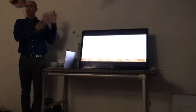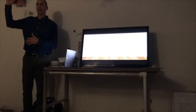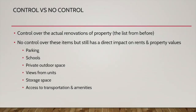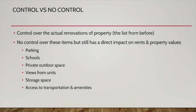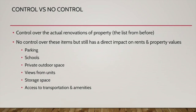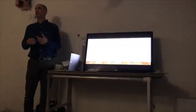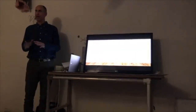So all these things that I showed you, we have control over. We have control over how much height we want to have, what open concept we want to have, how many rooms we want. We have control over that list of renovations that I just showed you. But there's some things that we don't have control over that still have a direct impact on the rental values and property values. And some of those things are parking. I know some people say that you can create parking, but it's rare, and I'd say that's the exception, not the rule. Parking will add a lot of value.